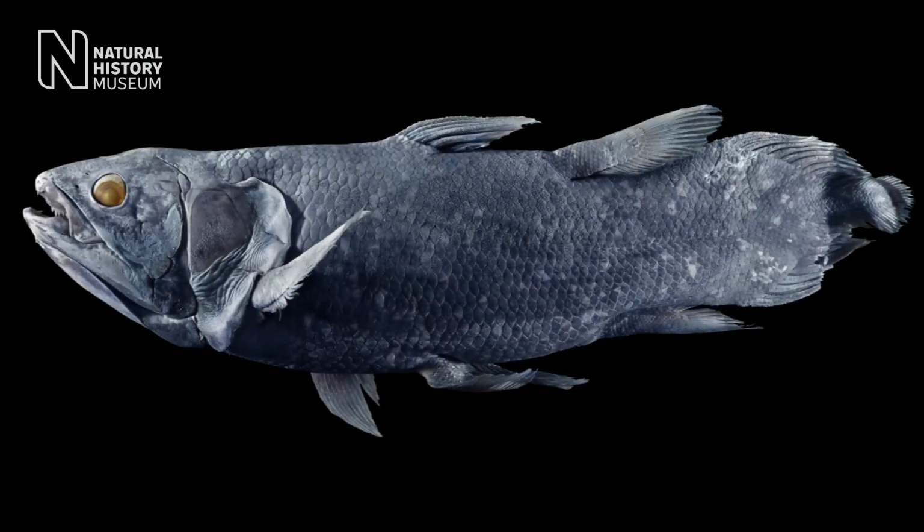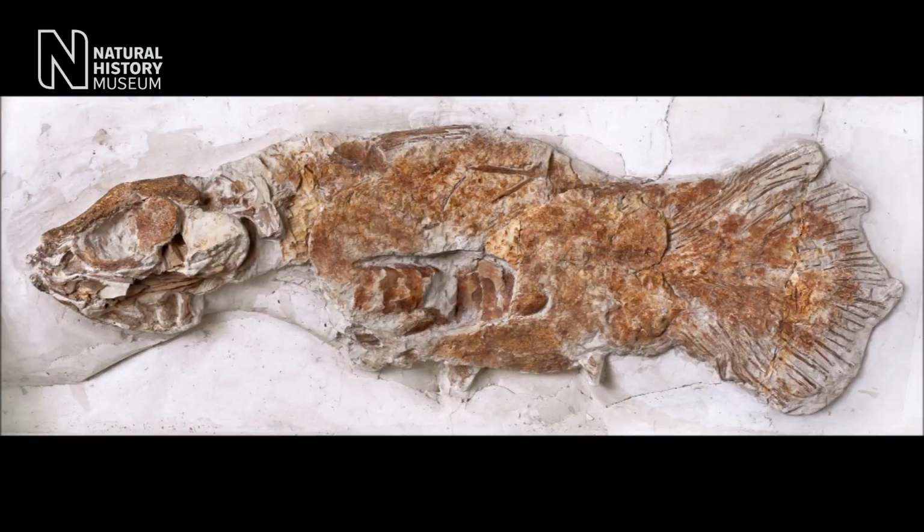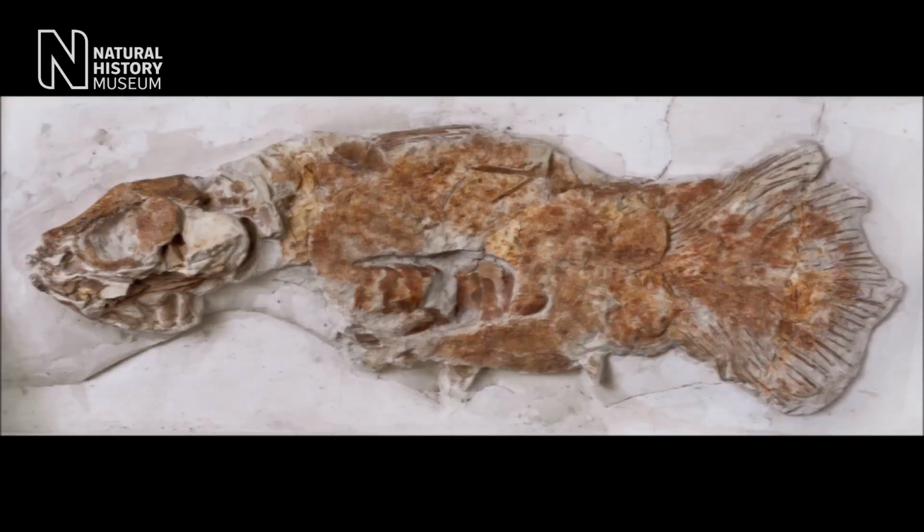A remarkable discovery was made in 1938 when a very strange fish was landed off South Africa. This is a fish that was later identified to be a coelacanth. Coelacanths are interesting because they're examples of what is known as a living fossil. Until that time in 1938 it was thought that coelacanths had been extinct for some 70 million years.